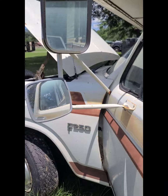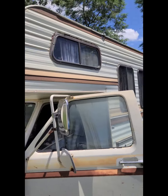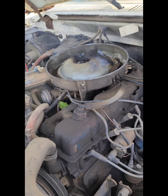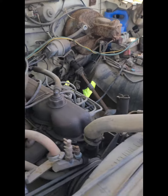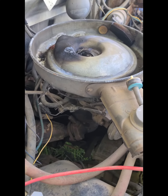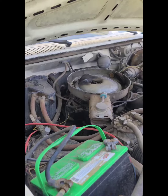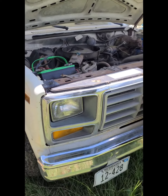What's crazy is this is a 250, obviously with a big camper on it, with an inline 300. We all know these will go forever, but it seems like it had been underpowered, but what do I know? Supposedly it runs. My friend JR that picked this thing up for me in Nebraska actually drove it onto the trailer and then drove it around his property some, so we'll see if we can get it running pretty quick. I think the fuel pump's bad on it, that's why it's not starting right now.